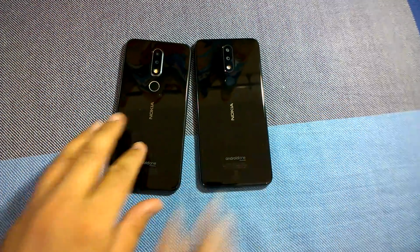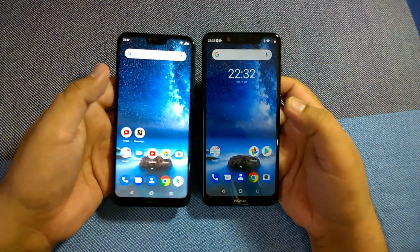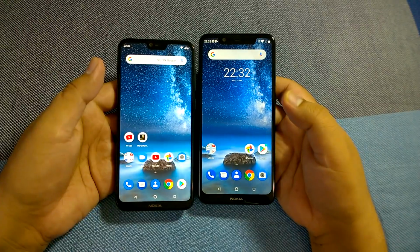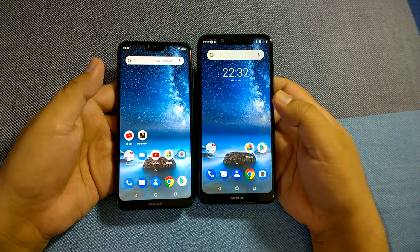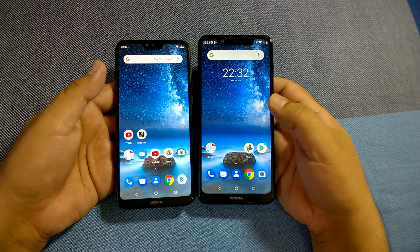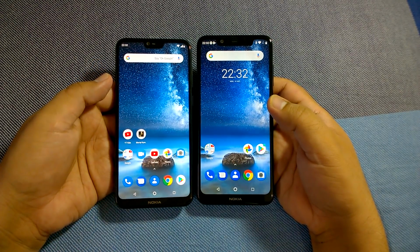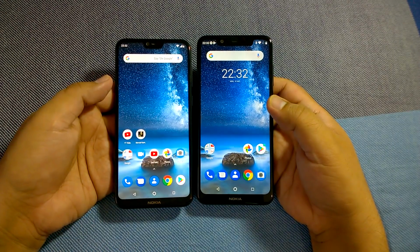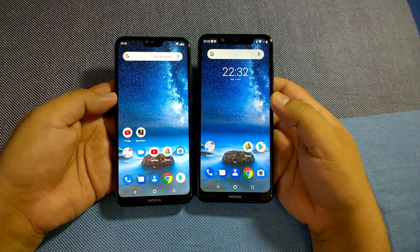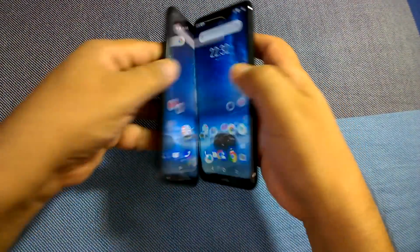Both are delicate. Again, Nokia 5.1 Plus feels a bit more robust compared to 6.1 Plus, but it's not really the case because, as I said, both are made of glass, which gives them a feeling of delicateness. So obviously you need to handle them with care. This is how these two devices look side by side from every angle.